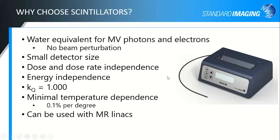So with that, why would anyone choose scintillators? It's kind of an odd branch off to the side for those of us who are used to ion chambers and diodes being the staple of the measurements. But with scintillation detectors, depending on the type of scintillator you pick, you can get a scintillator that is completely water equivalent for megavoltage photons and electrons. And the real key to this in terms of small field dosimetry is that you're not actually perturbing the beam interaction right there at the point of measurement. So you can use this to measure the dose in water without having to add additional corrections to account for the fact that you are changing those radiation interactions right at the point of measurement.